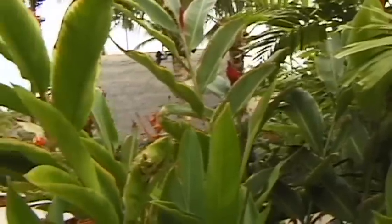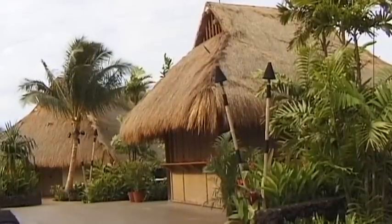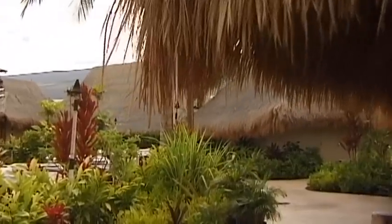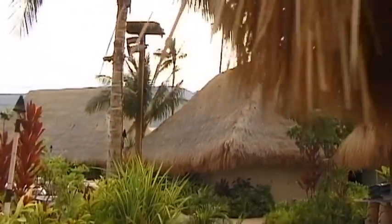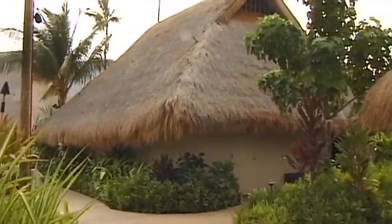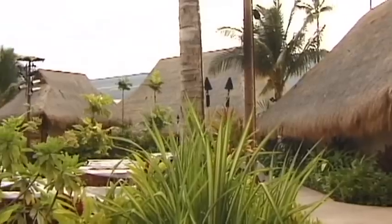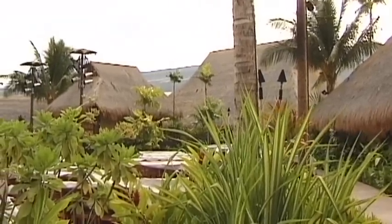In the grounds of the open-air museum, houses from old Hawaii are on show. In the past, up to 400 ships were anchored here simultaneously. The crews introduced diseases which spread among the inhabitants, who were eventually cared for by missionaries.